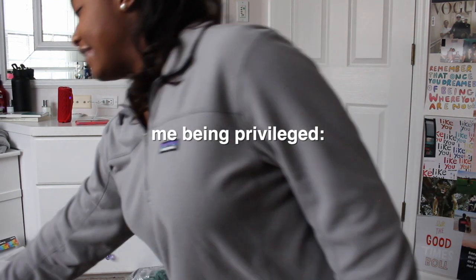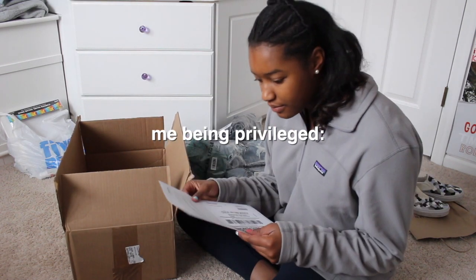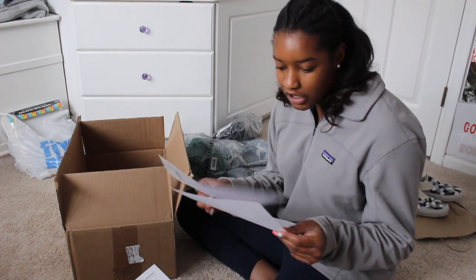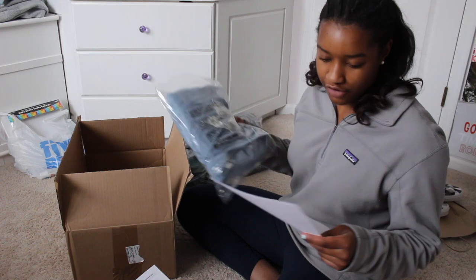Stores are closed. I think I just put everything in the box. I should probably read the instructions so I don't mess that up. Do I have to put all these papers in? I don't know. No. Let me make sure I'm actually returning the right stuff though, because I ordered a lot of jeans and I need to make sure I'm returning the right ones.